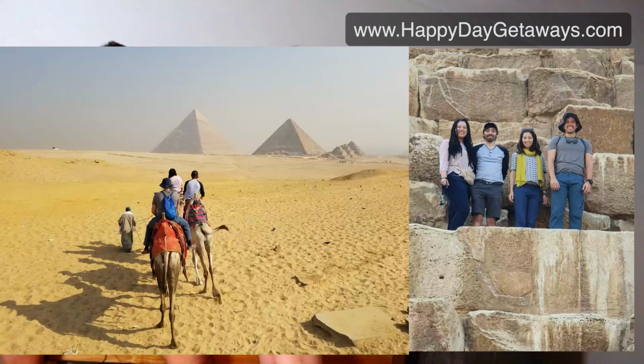So, of course, it is important to see the pyramids of Giza. That's pretty obvious if you're going to Egypt. Gotta see those. But also the Sphinx statues, the tombs of the pharaohs, and the Egyptian Museum. You want to block out about a whole day to see the Egyptian Museum just because there is so much to see in it. And if you block out less than a day, you might not see everything that there is.